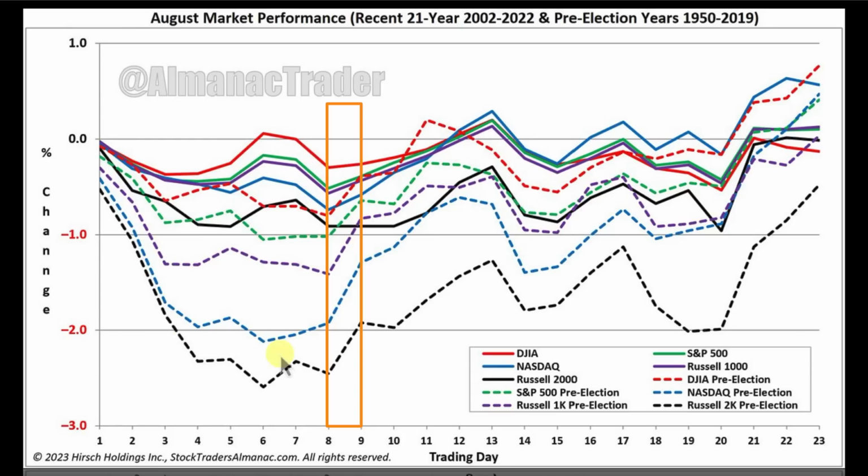When we talked about seasonality yesterday, which has a sideways to potentially down type of day, that was the 7th trading day. Now going into the 8th, into the 9th trading day, you see some type of trend type of movement here as far as seasonality goes. So that's going to be interesting to see if this plays out.